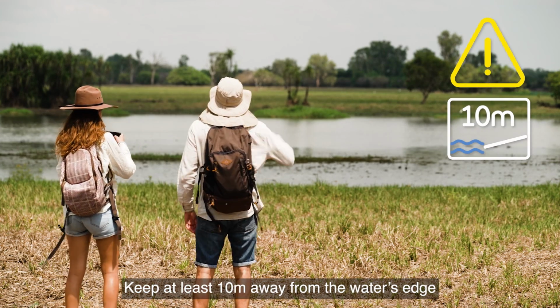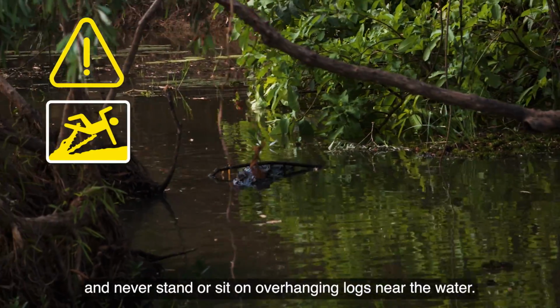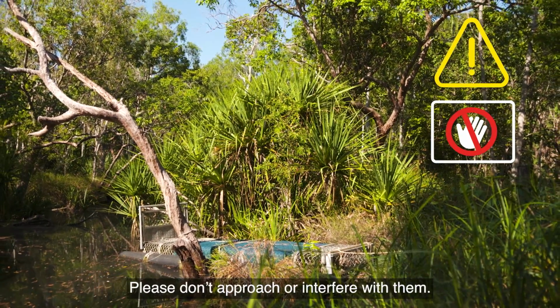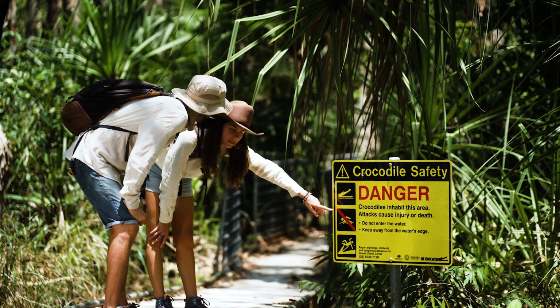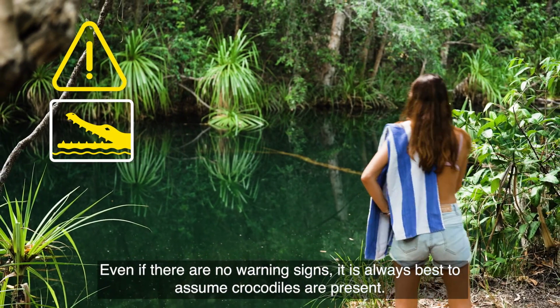Keep at least 10 metres away from the water's edge and never stand or sit on overhanging logs near the water. Crocodile traps are placed by park staff for your safety. Please don't approach or interfere with them. Always obey crocodile warning signs. Even if there are no warning signs, it is always best to assume crocodiles are present.